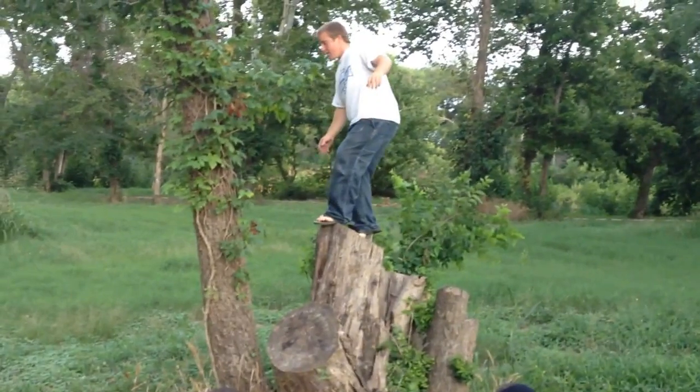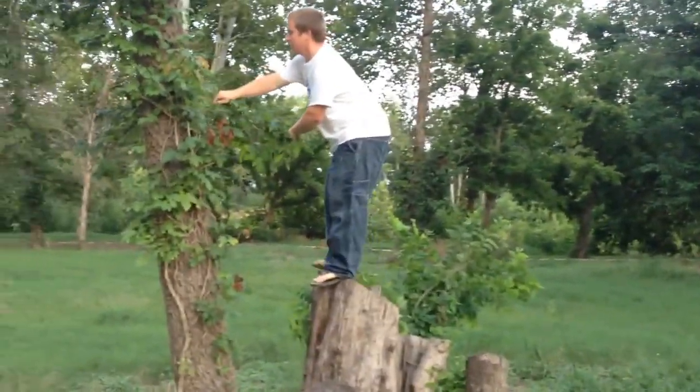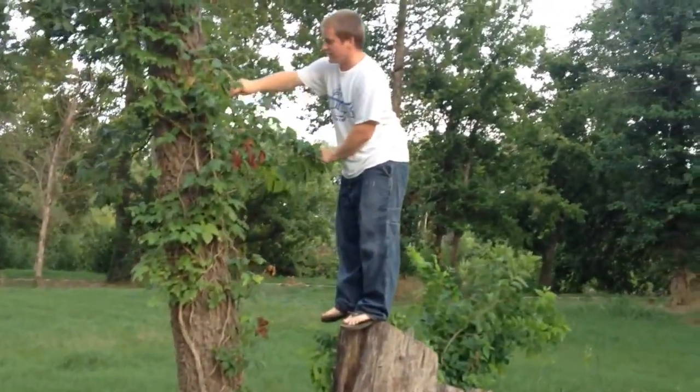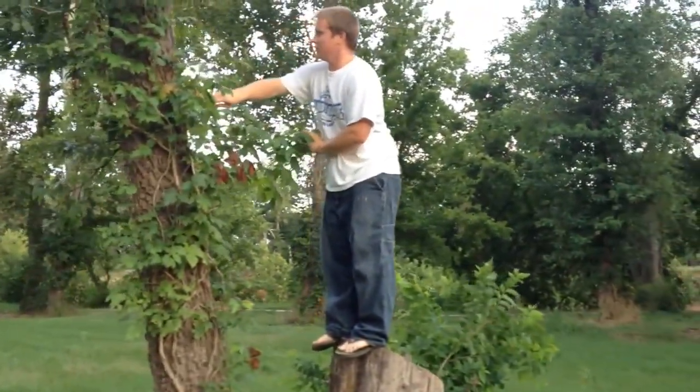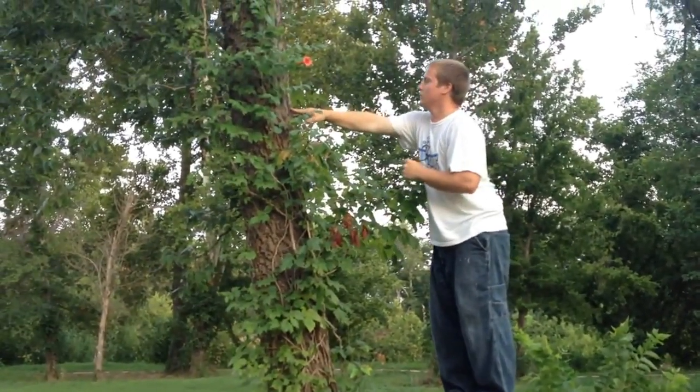So let's look up here. Maybe the tree's hollow and it'll have something in it. It's probably poison ivy, I'm guessing. But I'm pretty allergic to it, so we'll see what happens.